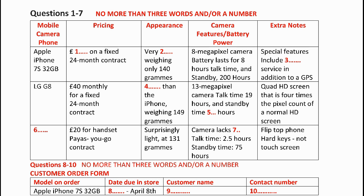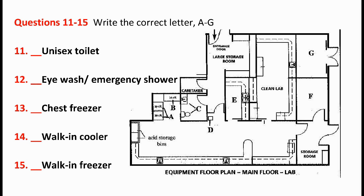That's the end of section 1. You have half a minute to check your answers. Now turn to section 2. Section 2. You will hear a scientist giving a laboratory induction to a group of new employees. First, you will have time to look at questions 11 to 15.